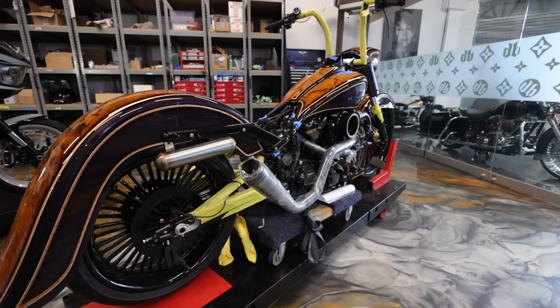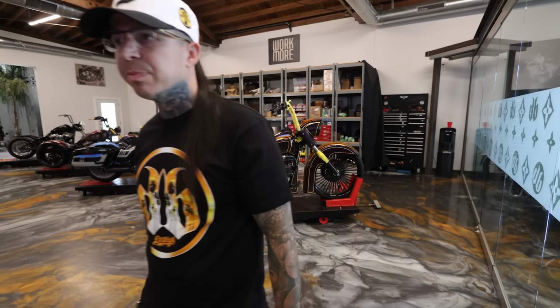So we have multiple different styles that we can accommodate for you guys. If you're interested in something like this, you guys can see the timely process. So get your orders in and we can make your dream bike come true.